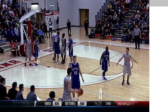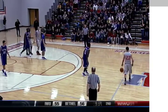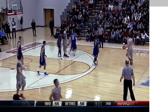Zach Vandewater in for the Wildcats. He brings the ball in, gets it to Troyer, who now is dribbling over to his right side to get things set up.